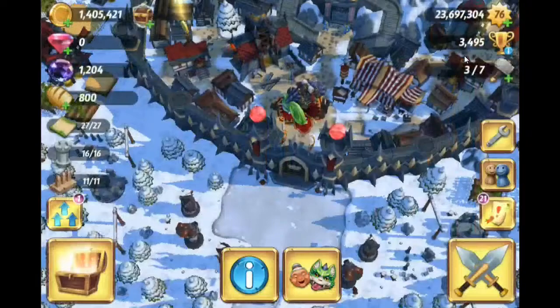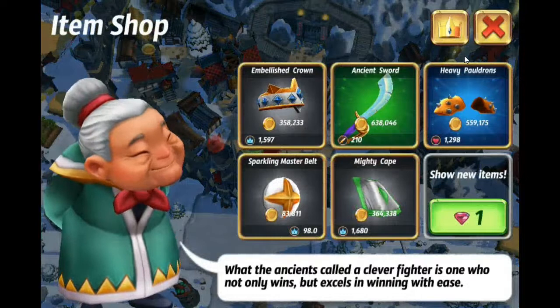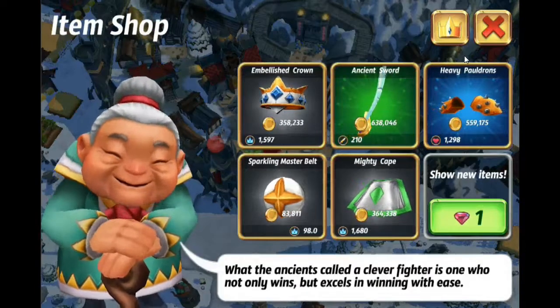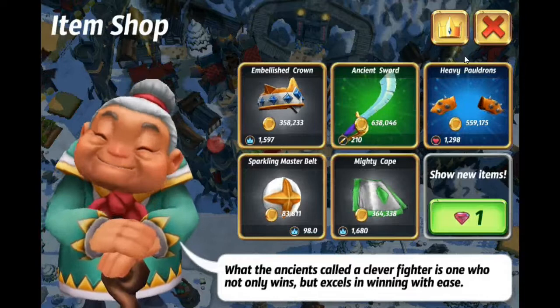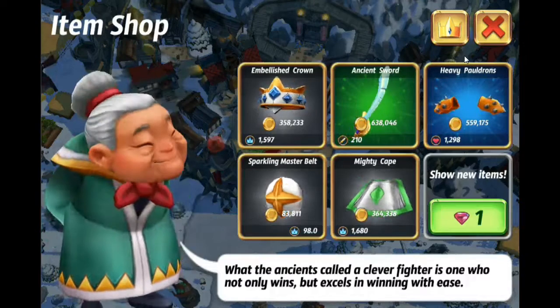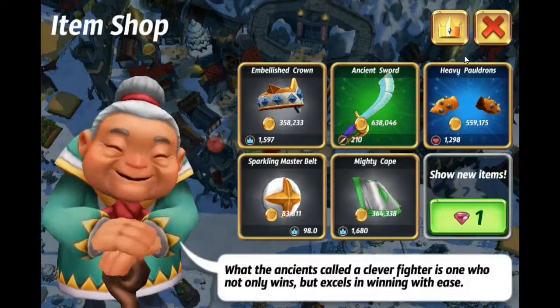Again, going back to the granny shop, you don't really want to buy items until you get up to roughly around the level 60 range, because then the leveling starts going really, really slow. At level 60 plus, your level goes really slow, so it's worthwhile to actually buy some items, because you will be staying with that level range for a very, very long time.